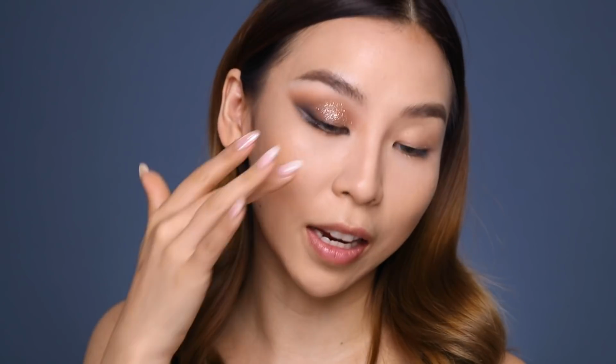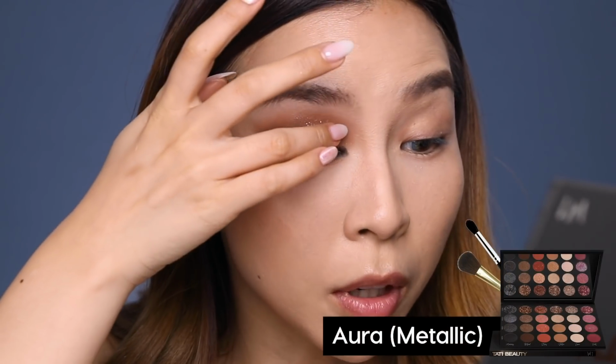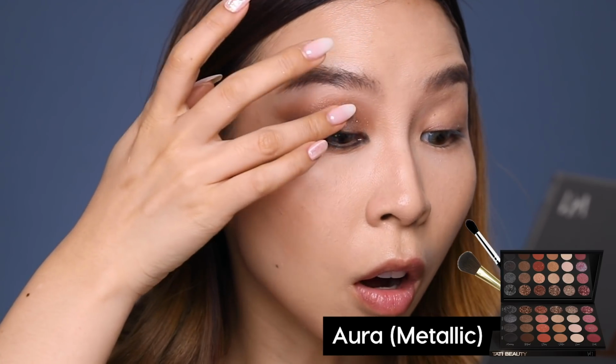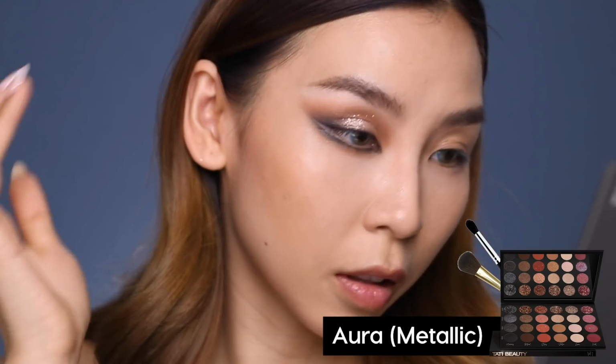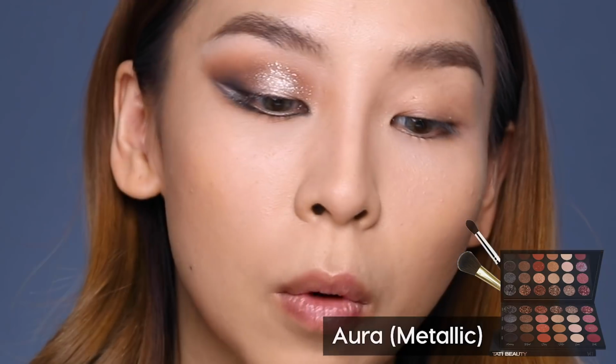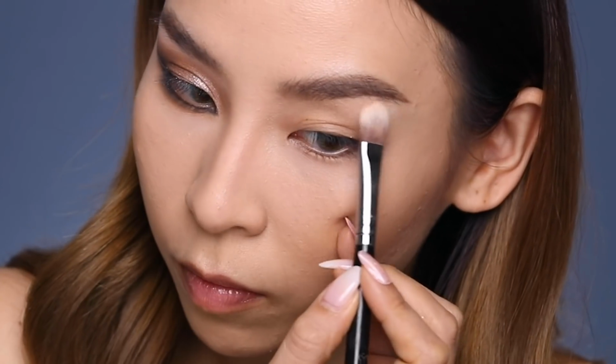The glitters look so good, but I don't know if I really like it with this wing. I'm just gonna add a bit of the metallic aura on top. Yeah, this just amplified it and kind of separated that glitter a bit more. Wow. I am now going to attempt to replicate this eye on this eye with the Bold palette.